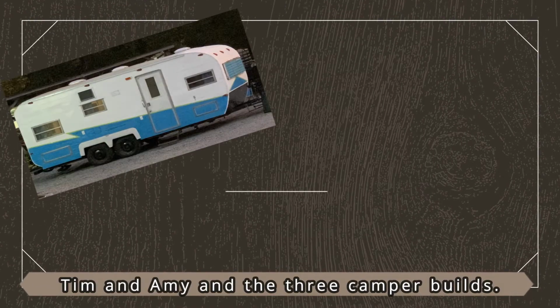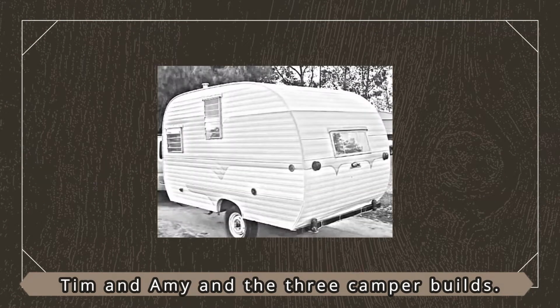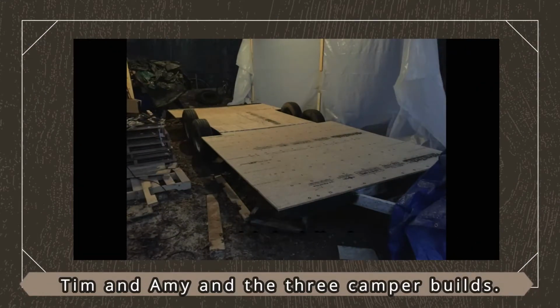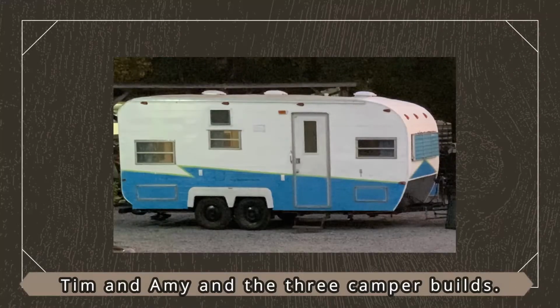This is the story of Tim and Amy and the 3 camper builds. Once upon a time, Tim and Amy thought they'd build a camper. They liked the retro style, so they took an old camper down to frame and saved whatever parts they could use from it. It took a long time, but they loved their retro camper's sleek profile and cool colors in the paint job. It had such a fun style.